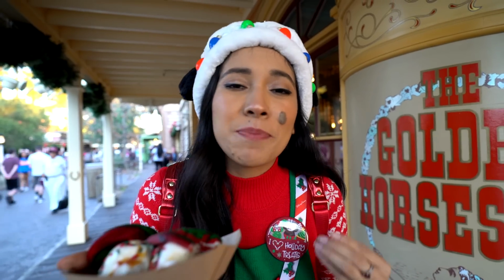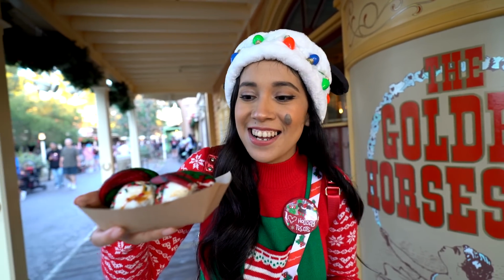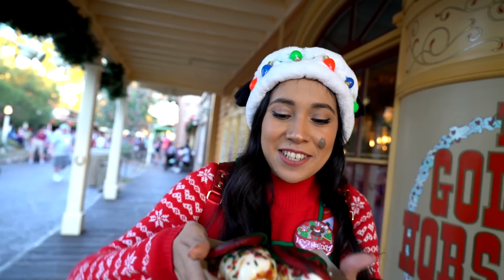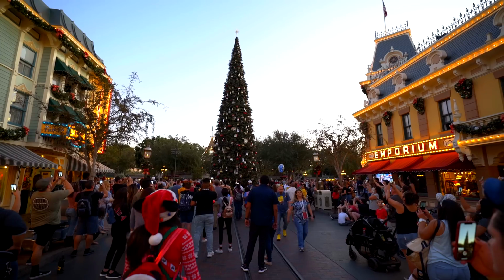It's a nice, soft, praline ice cream. You definitely get that crunch of the pecans in there. It's a nice and soft sandwich. I love this. And look, there's another one for Mickey too, but he's not having this one. This is all for me. Hey!